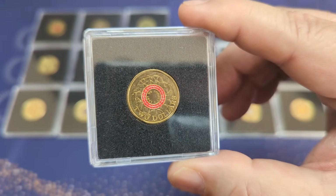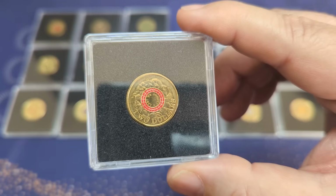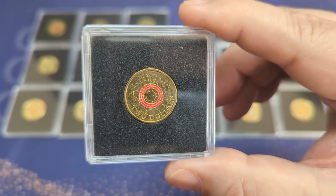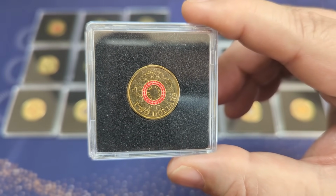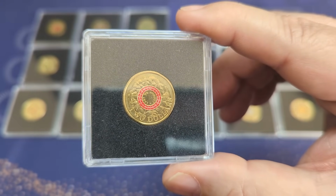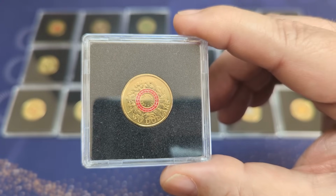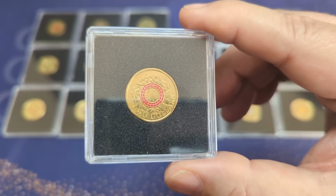But at $25, I can see this one will continue to move. All right, circulated version, seen these selling for around $18. Now there is no cement marked version, but there is a special coin which does have, right in the very center, a poppy counter stamp.